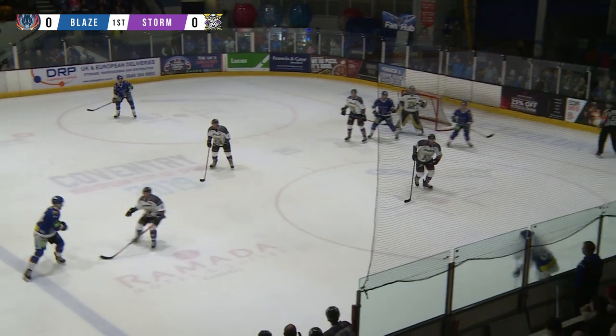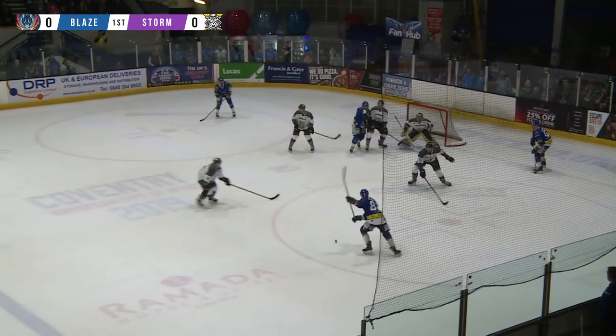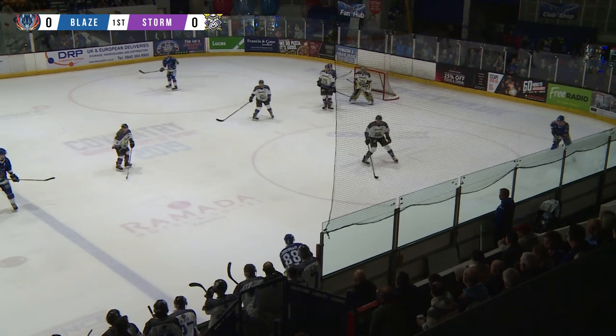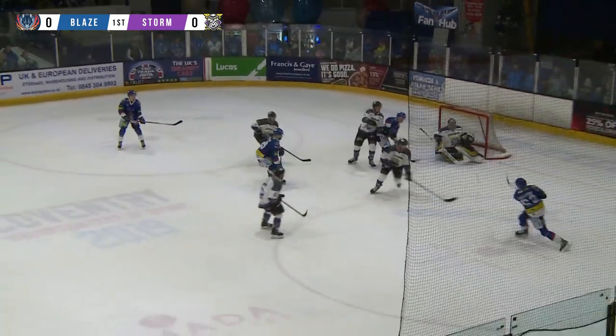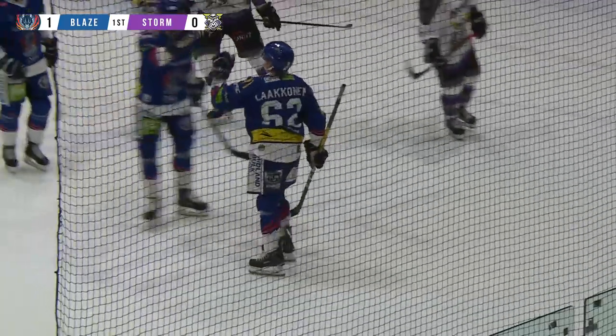You just needed to find the target there, Stu, you feel, as Corcoran keeps things going. Puck at the goal line. Corcoran to the back door. Great feed from Corcoran, and a shot goes wide from Ferrara from a bad angle. Blaze looking very sharp on this power play. Larkinen, great feed across. Corcoran, back to Larkinen. He shoots, he scores!